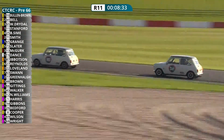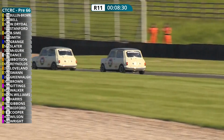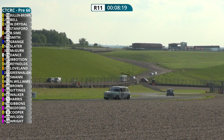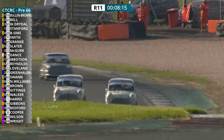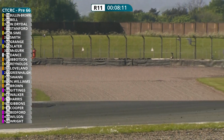So spectacular. Flamboyance is the order of the day. Now 2 of them cream and 1 grey, these 3 Minis. If they were red, white and blue, well, it'd be the Self-Preservation Society, wouldn't it? But no self-preservation here from Joe Ferguson. He's attacking on the inside at McLean's. And look, they're both sideways. They're almost driving in formation there. This is wonderful to watch.